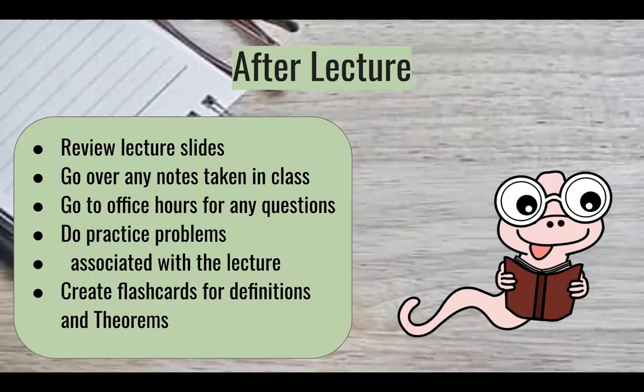So after your lecture, take the initiative and the time to review what you just learned. So in other words, go over the slides and the notes that you have taken, and during this time you can actually make connections from your preview notes to your lecture, and then really consolidate it and prettify it essentially during this stage after the lecture.